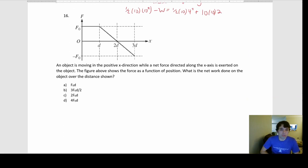All right. Oh, force displacement graph. All right, I see a graph, immediately the first thing I do is think, what kind of graph is it? What does this graph tell me? So before I even read the problem, I'm thinking to myself, all right, force displacement graph tells me area under the curve is work. Area under the curve equals work, all right? Whatever that force is, the work done by that force.